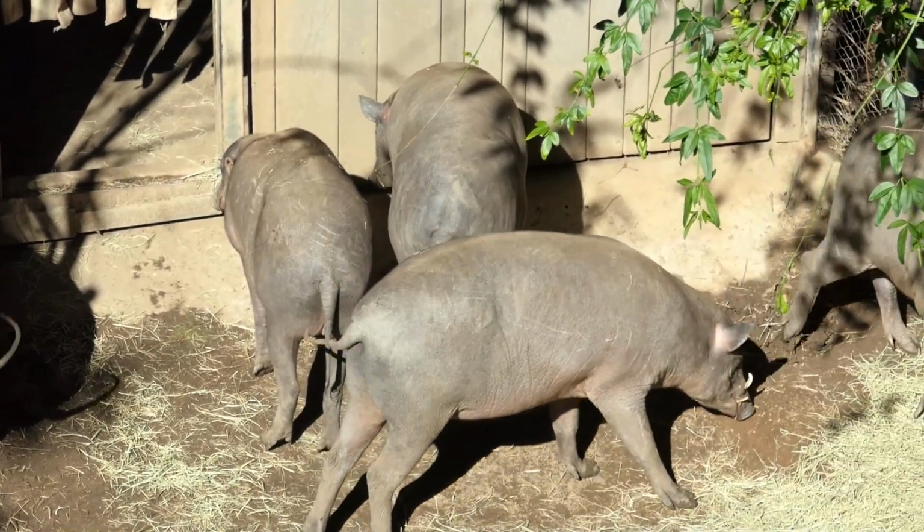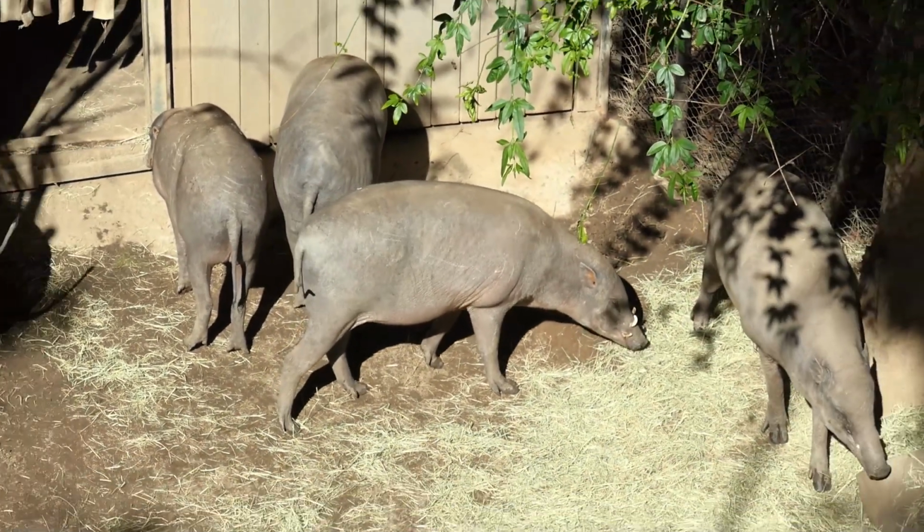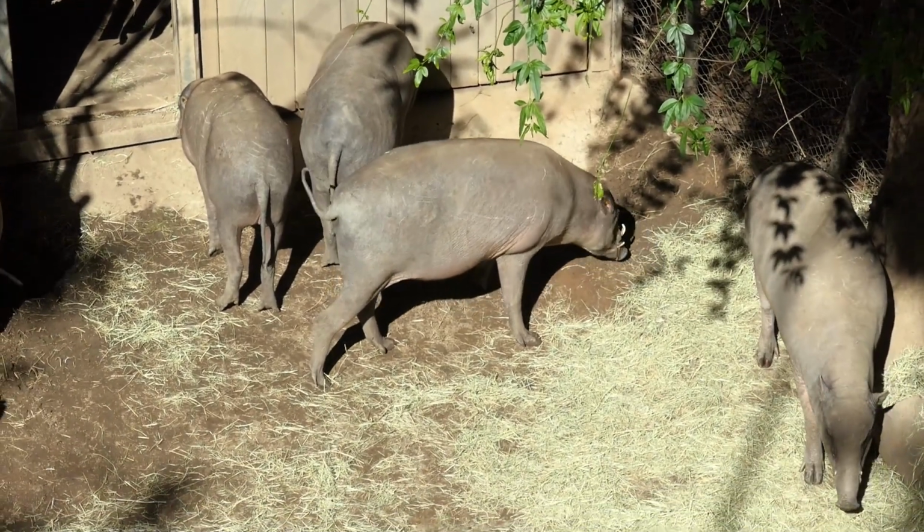Babirusa. It's a North Sulawesi Babirusa.